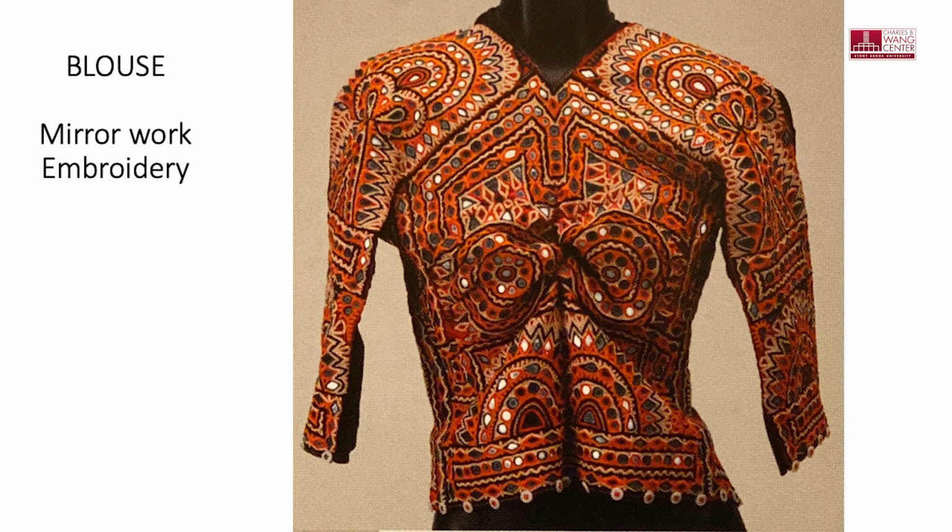A beautiful blouse in mirror work. This embroidery was for a wedding. The border patterns that we just looked at are here in all their glory to enhance the mirror work on this blouse. See the round and triangular patterns in this mirror work embroidery.